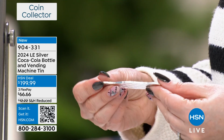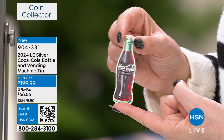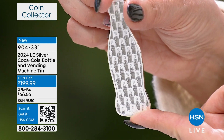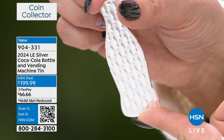In that iconic shape, I carried over the design of the iconic shape of the bottle onto the back of the bar multiple times. That's a unique design. So cool. Nothing's ever been done like that before with any of the Coca-Cola collectibles of any kind. And so you've got that kind of multi-bottle reverse that you have right there.